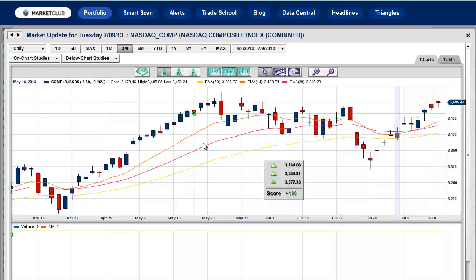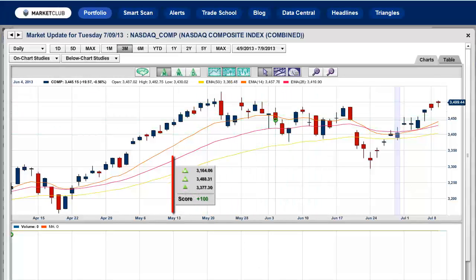This is the one we want to talk about, the Nasdaq. Clearly it's in an uptrend. You're building a base here. All of our trade triangles are positive. You can see that the trade triangles are all green, as I said, and also you're building that sort of base to push this market higher in our opinion.